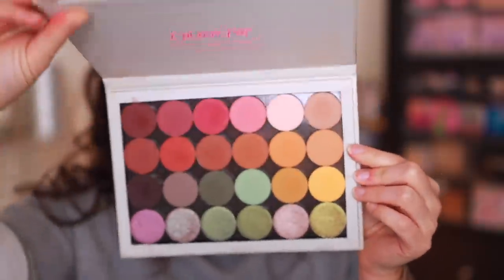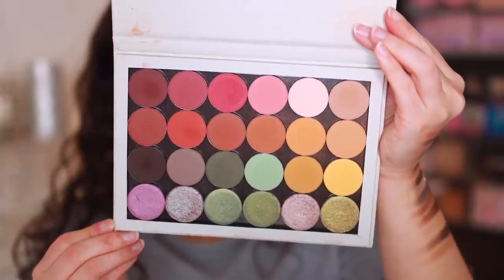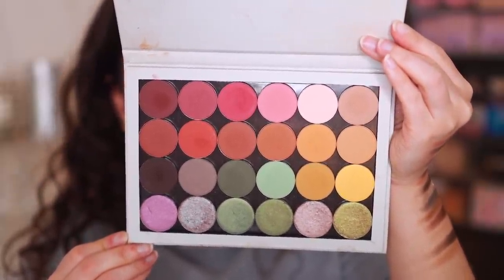And so I individually picked each color for this palette, and my roommate, Becca, she sat down at the dining table with me, and we put each and every one of these colors together. Mostly Becca did it. And so this just makes me think of my best friend Becca. For that reason, I will not get rid of it.